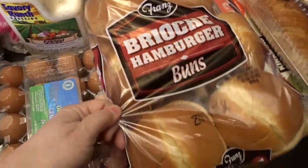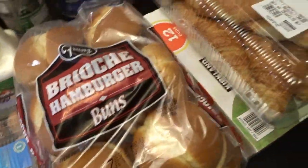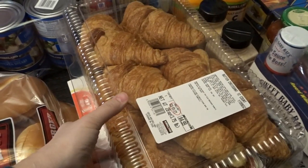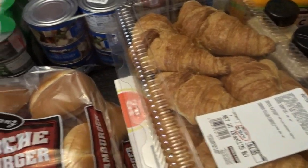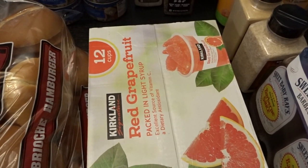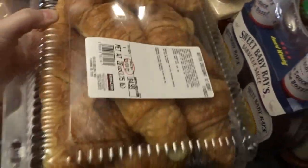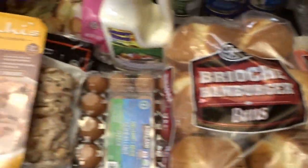And I got 2 big packs of brioche hamburger buns for our Sloppy Joe dinner, as well as a big pack of croissants for sandwiches. And I also picked up a 12-pack of the red grapefruit packed in the little syrup in cups. Absolutely love these. So I was happy to have those.